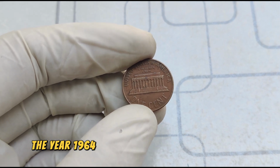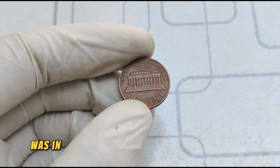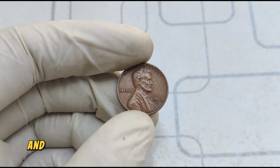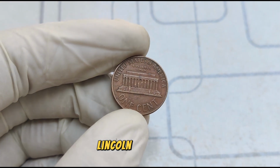The year 1964 was a pivotal time in U.S. history, not just for coinage but for the nation as a whole. The country was in the middle of the civil rights movement, the space race was in full swing, and Beatlemania had just taken over the world. But what does any of this have to do with the 1964 D Lincoln penny?